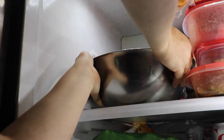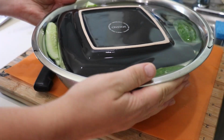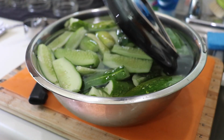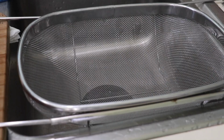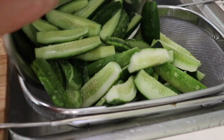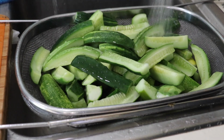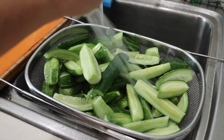Once the ingredient prep was all set, I took the bowl of cucumbers out of the fridge. I make sure to rinse them really well because they are covered in salt water. The salt water helps to keep the pickles crunchy, but it can also make them too salty. So I make sure to wash off as much of it as I can.